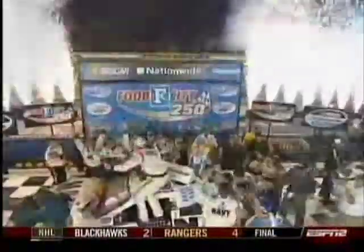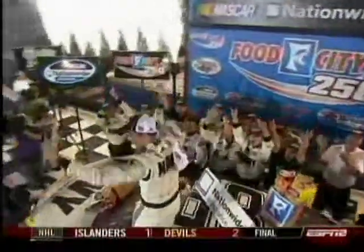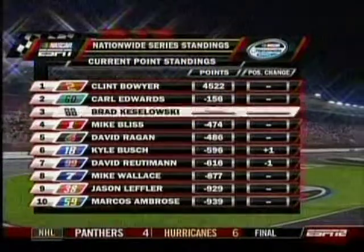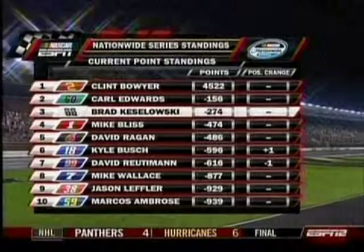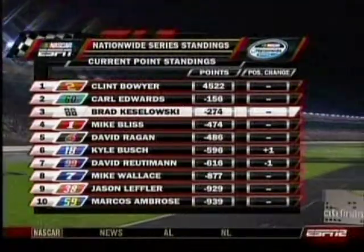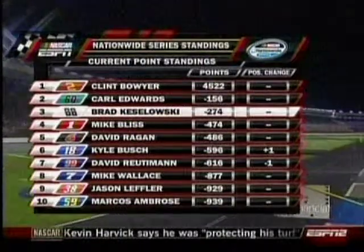And here are the current point standings. He was second at the time in the points. He's had some struggles down the stretch, but he's currently back in 3rd position behind Bowyer and Edwards. So for only a second-year driver, first full year in the circuit, not bad at all to find himself 3rd overall in the standings.